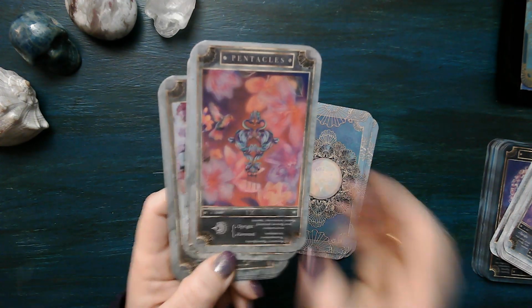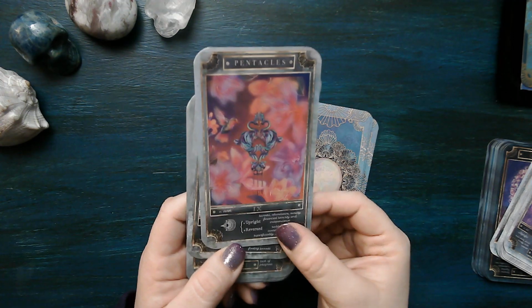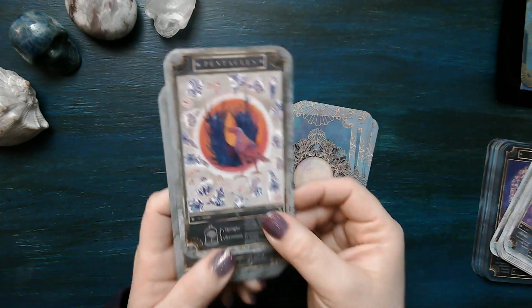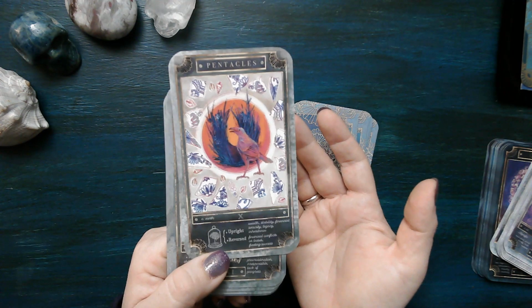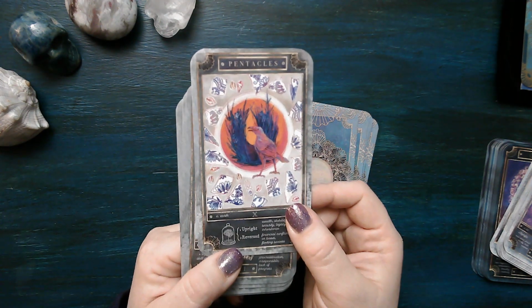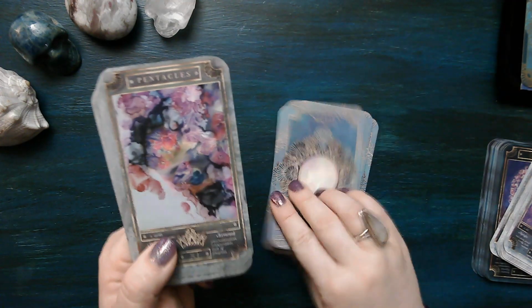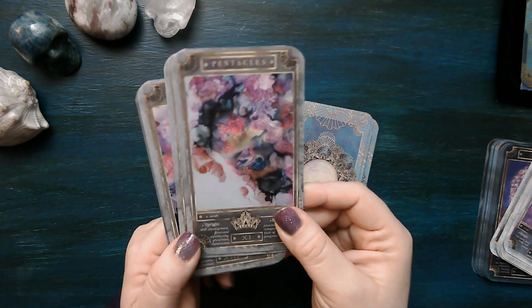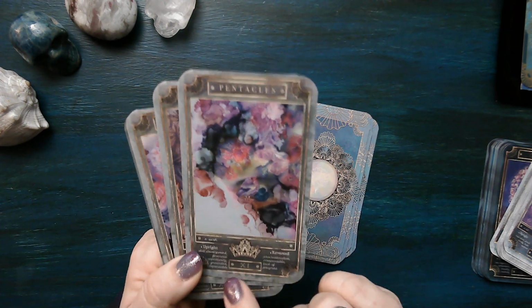So eventually I'm going to sort through and get those in groups and see if I notice any similarities. I have worked with this deck. I have done readings with this deck. Even though I've only had it for a week now, which isn't a very long time, I do really like it, and it's done some really good readings. I'm really happy with how this has been reading.